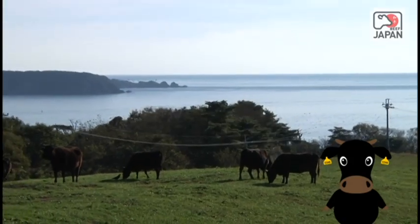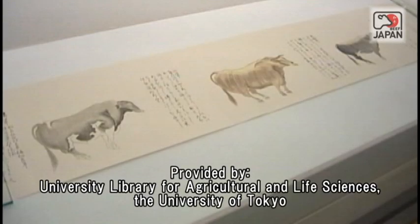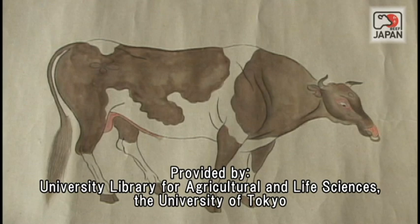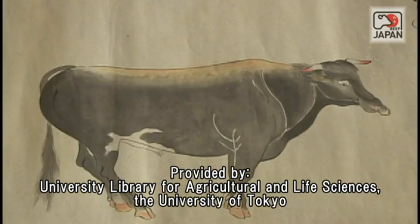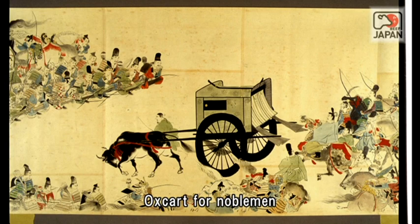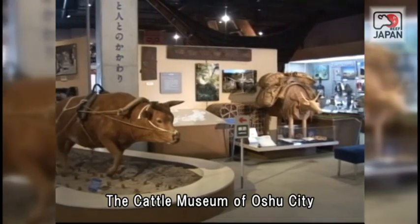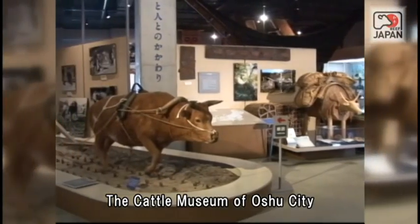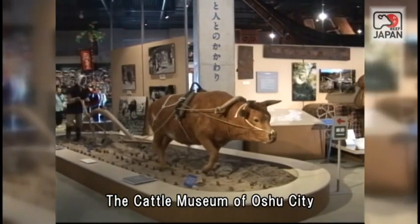To begin with, do you want to know what kind of cattle we are? This is a picture of a wagyu that existed in Japan around the start of the 14th century. It was drawn at a time when samurai ruled Japan. Japanese wagyu were originally raised mainly for the purpose of transporting things and helping with farm work, but they were later turned into a breed unique to Japan for eating through selective breeding.